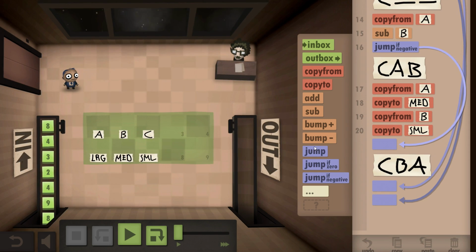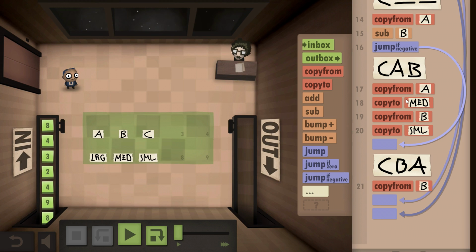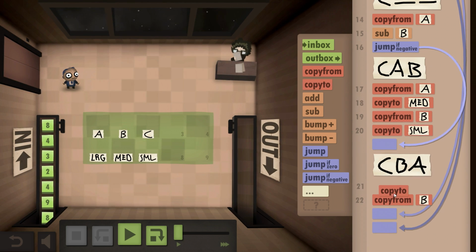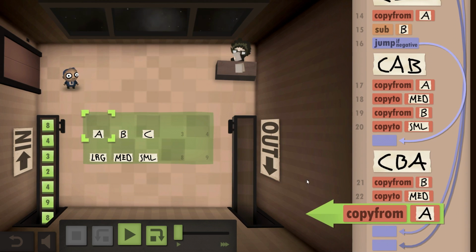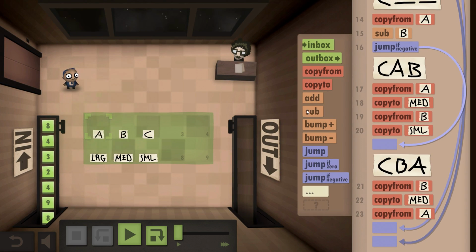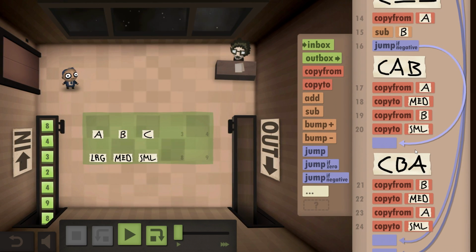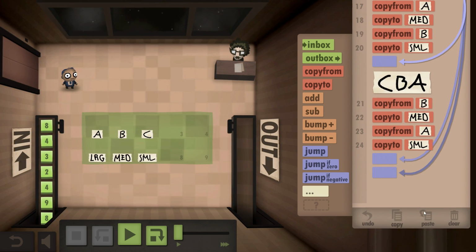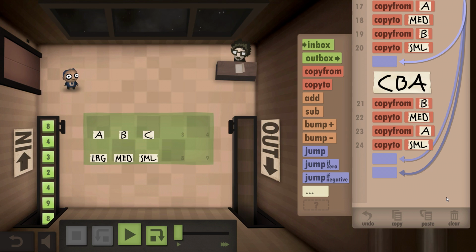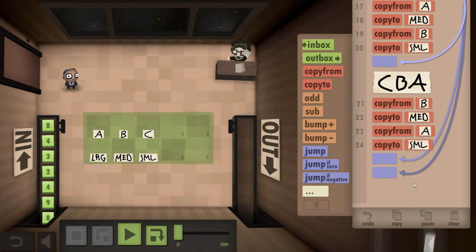So, copy from B. Copy to medium. Copy from A. Copy to small. I think I'm just going to get them sorted first, and then the end result of finally sorting it is going to then output to an ending thing where it just picks up these three and outputs them at the end. Which I may want to set up now so I have a place to jump to.